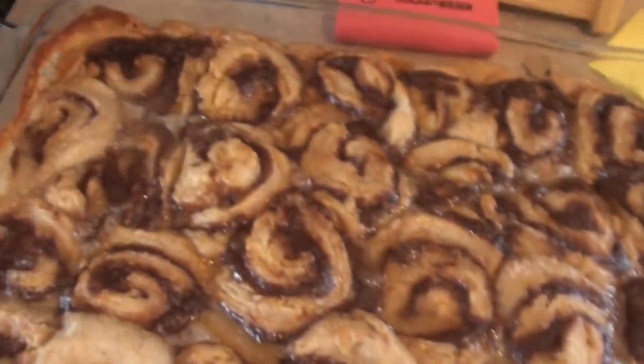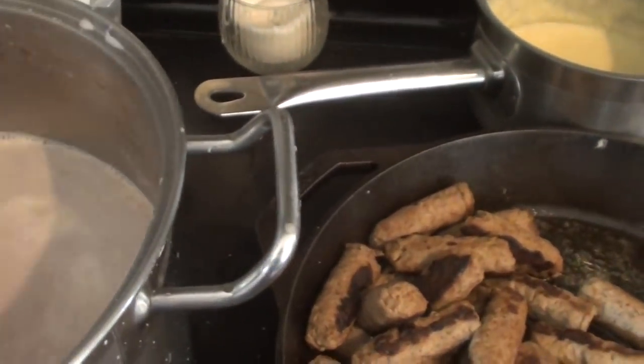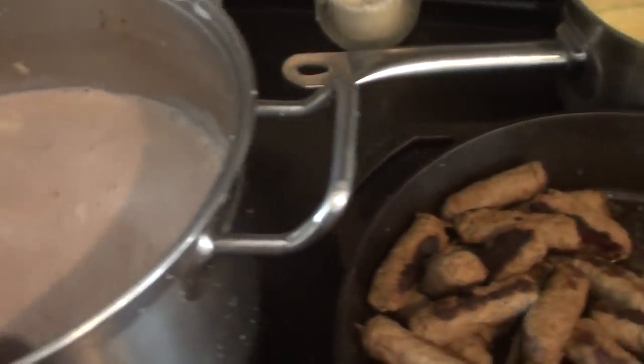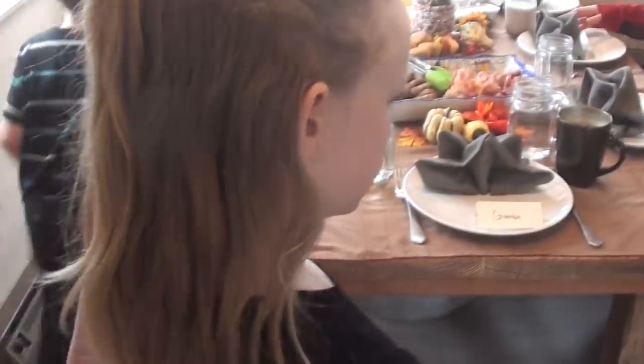Cinnamon rolls are out. This is the hot chocolate that Bella made. This is going to go onto here as soon as this is done. Is this warm? The kids will only want it warm. They won't want it really hot.